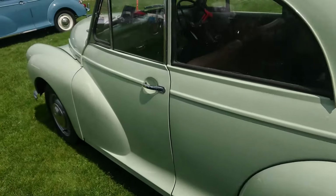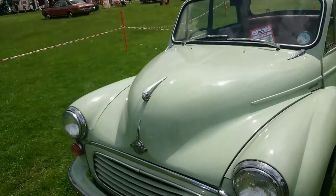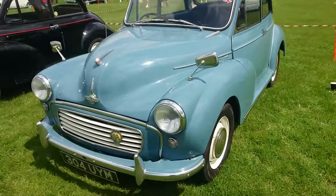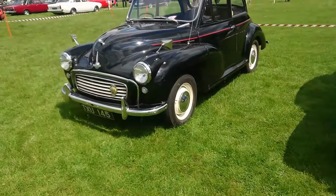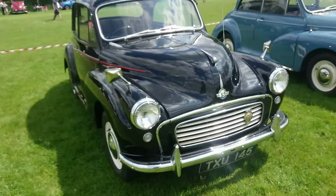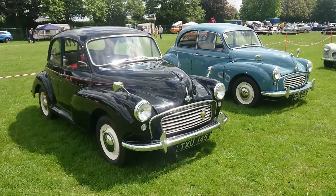And we've got another one of the early 1000s, it'd be a 948cc car, and another one of the same sort of type. There's a lot more actually here of the kind of early Morris 1000s than I thought there would be. The 1.1 litre engine was introduced in 1962.